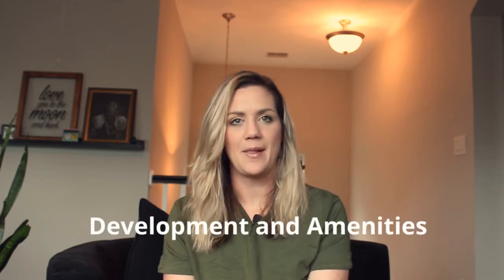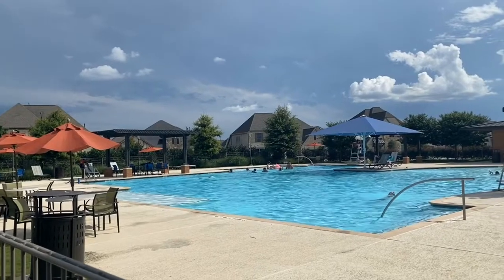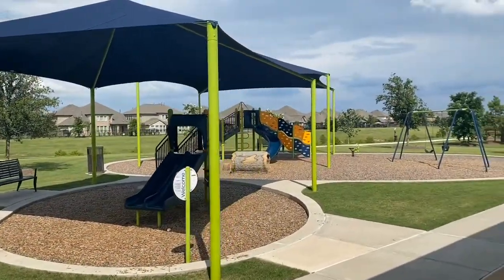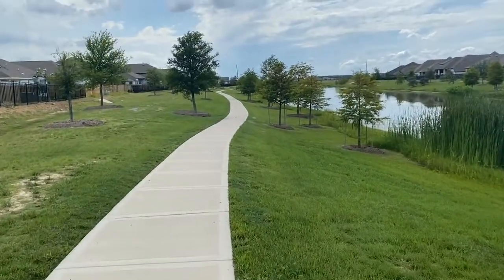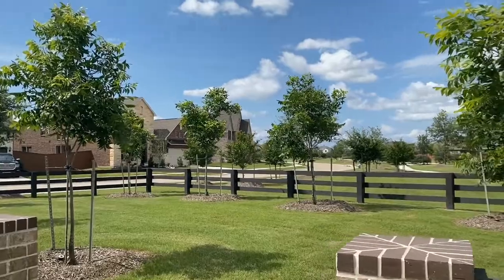So let's go through the ins and outs of living in ELYSON. We can start with the development plan and amenities. This development was designed with, of course, community and families in mind. They plan to have over 700 acres of outdoor recreational activities, that will include biking, parks, even the community will have its very own orchard trees.